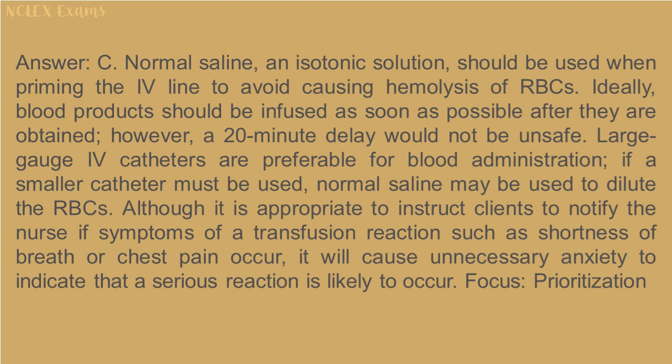Answer: C. Normal saline, an isotonic solution, should be used when priming the IV line to avoid causing hemolysis of RBCs. Ideally, blood products should be infused as soon as possible after they are obtained. However, a 20-minute delay would not be unsafe. Large-gauge IV catheters are preferable for blood administration. If a smaller catheter must be used, normal saline may be used to dilute the RBCs.